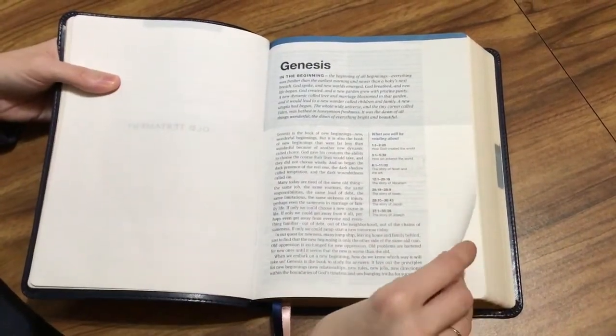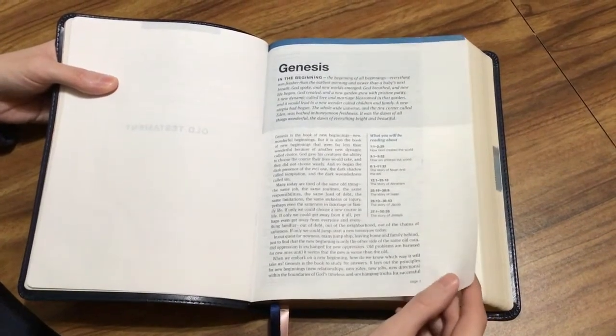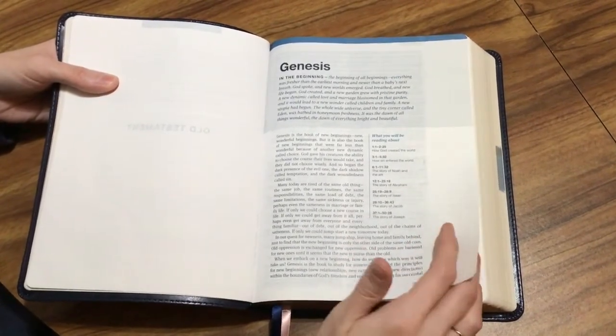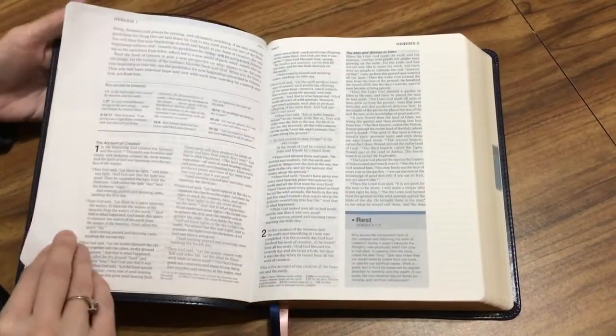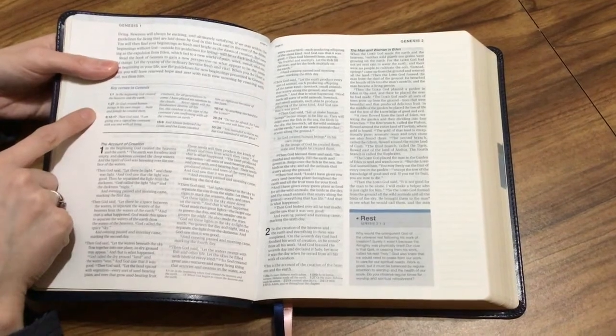We have book introductions for each book. They're about a page or so in length. There's also an outline of what you'll be reading about in each book, and then there's key verses as well.